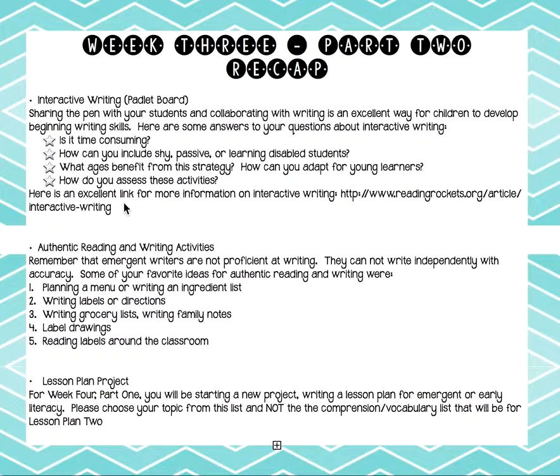Some of you had great ideas for connecting reading and writing in authentic ways, but they weren't for emergent writers. They were for proficient writers. So just kind of keep that in perspective. But some of my favorites that you have shared on the Padlet board this week were using, either in the Dramatic Play Center or at home, having the students help plan a menu or write an ingredient list.